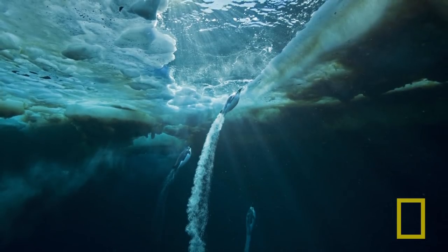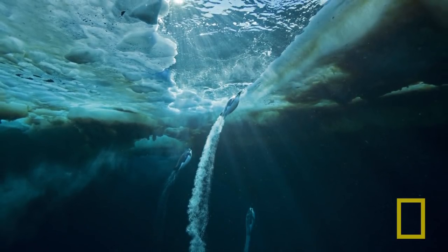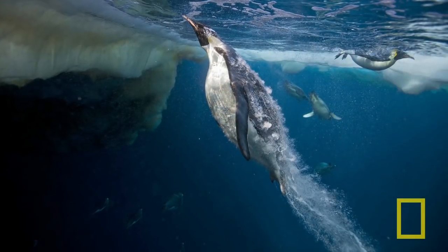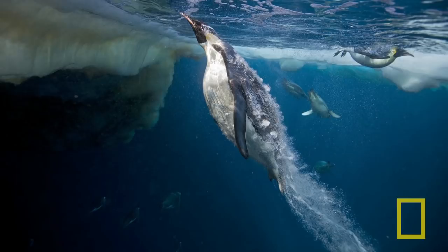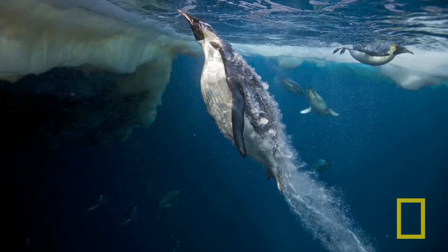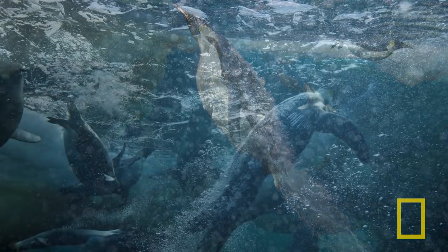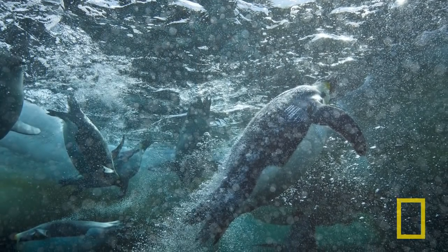And look at that jet stream of air coming off that penguin as they rocket to the surface. When there was a leopard seal in the area, they released more bubbles. When there was not a leopard seal there, they were quite relaxed. So there was probably a leopard seal hiding underneath that ice because they were really nervous, releasing a lot of bubbles. And this is when they get hit.